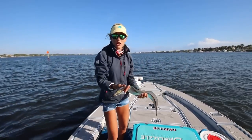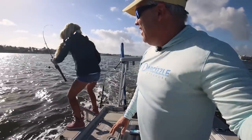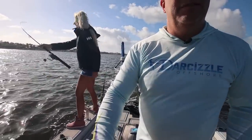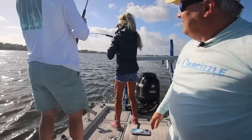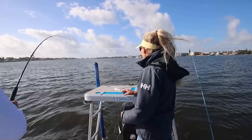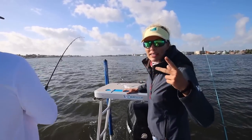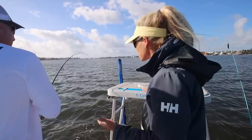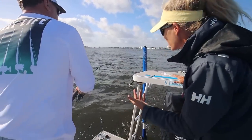All right, let's catch another fish for them. All right. Somebody eat it. Let's go. There you go. Nice and steady, nice and steady. If you don't have to pump, that might be a jack. All right, we have another ribbon fish. That's back-to-back ribbon fish. Usually don't catch more than one in one day, so it's pretty cool that each twin got to catch a ribbon fish.